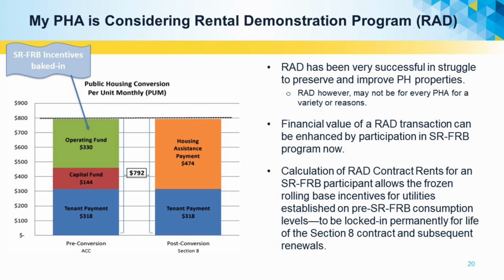Bottom line is that the financial value of a RAD transaction can be enhanced by a PHA's participation in the Small Rural Frozen Rolling Base program now. Calculation of RAD contract rents for an SR-FRB participant allows for the frozen rolling base incentives for utilities to be locked in permanently for life of the Section 8 contract and subsequent renewals.